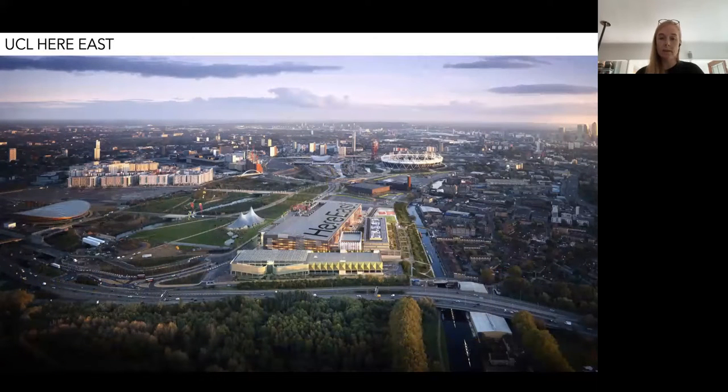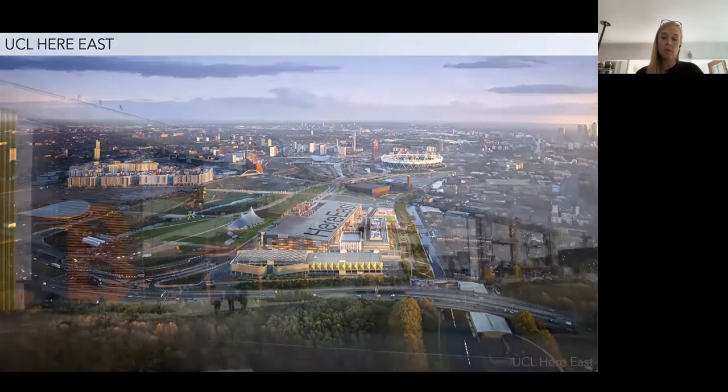It's situated in the Olympic Park, where, as the name suggests, the Olympic Games took place, and this was actually the building that it says Here East on it. It was one of the press centers, and it's now being converted into a number of different uses, one of which is a space that UCL occupies, and it goes across a number of different faculties. And the Bartlett Department for Architecture is one of the inhabitants for this space.